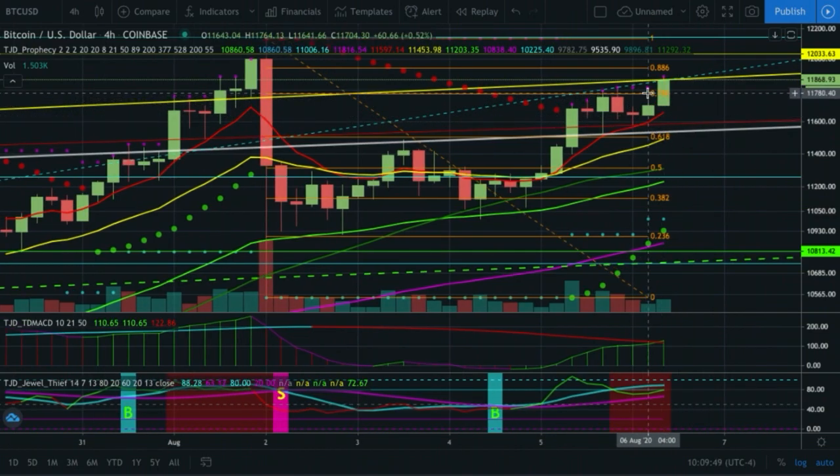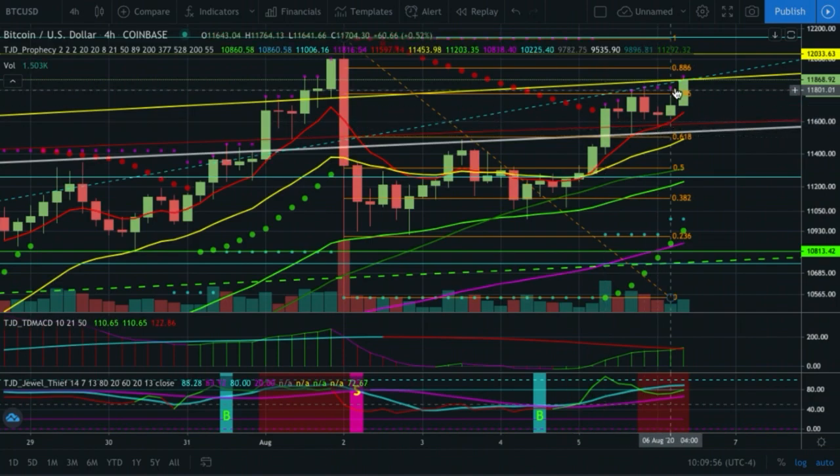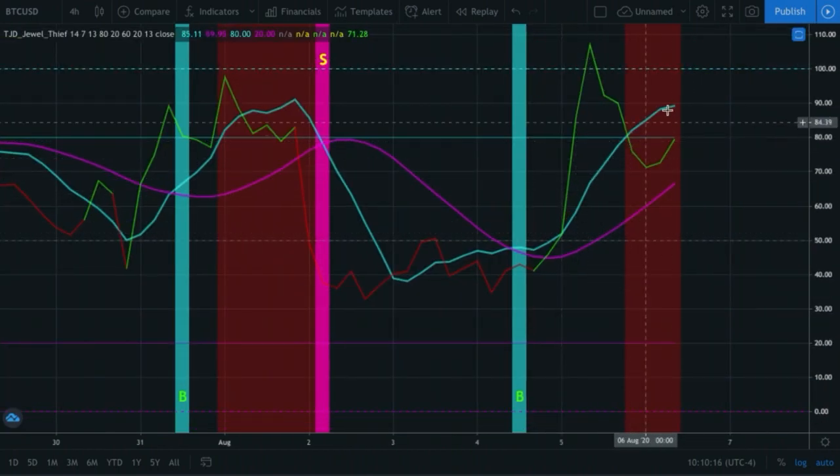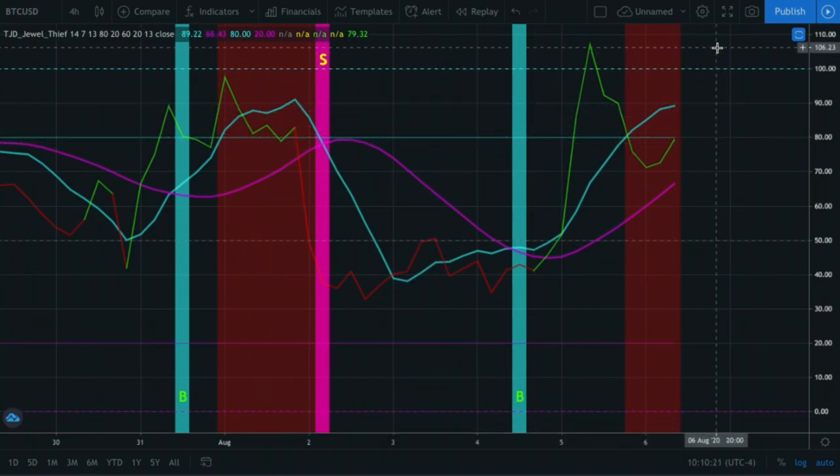Essentially, the way I picked that out was based on the 786 fib, 886 fib, and then this ascending top line of the channel. Now, I'm not saying we can't continue to the upside. I would rather see a push up here to a new high and then a close somewhere above 12,000. If we got a 4-hour close above 12,000, that's going to give me the exact signature I'm looking for. That would give us a higher high with less energy.